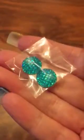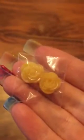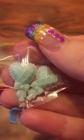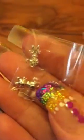Some more of these. So, so pretty. Absolutely love them. Then I have some more flowers. Yellow flowers. They're a nice size. They're gorgeous. And these are really, really pretty and unusual, and I don't really know what I'd call them. But I've never seen anything like them before, so they're great. These are so tiny, but they're so lovely. It's cats, two cats. And I love cats, so that's great.